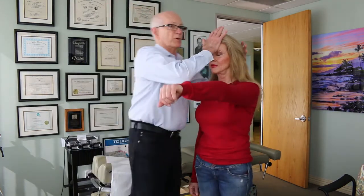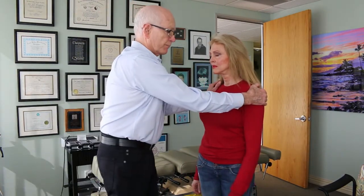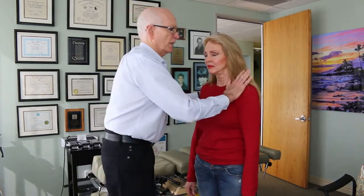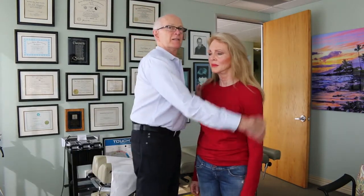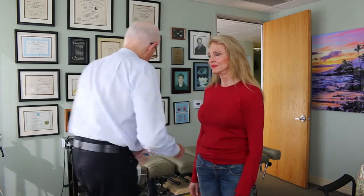I'm going to compress her this way. I'm going to compress her this way, and I'm putting challenge tests to see if she can adapt. I'm going to rotate her. You rotate against me. And rotate against me. So it seems like this is her worst possible nightmare right there. Well, guess what? That is similar to sleeping. So let's try something.